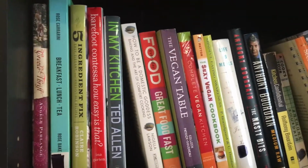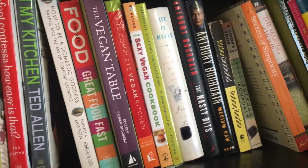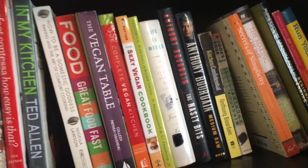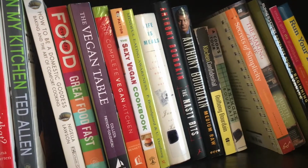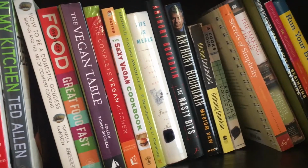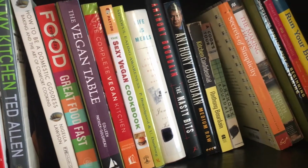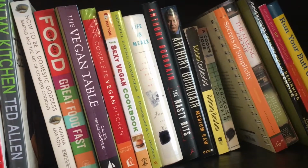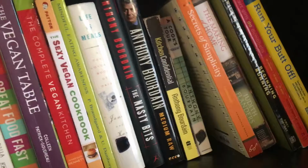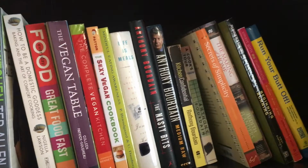This is Everyday Food, Great Food Fast. I have The Vegan Table by Colleen Patrick Goudreau. The Complete Vegan Kitchen by Jana Quinn Bennett. I have The Sexy Vegan Cookbook by somebody with the last name of Patton. I have Mindful Eating Awareness by P. Brengard and U. Domborg. I have Life is Meals, A Food Lover's Book of Days by, you know what, I can't tell you who it's by without looking at the cover, and we just found out that's bad.